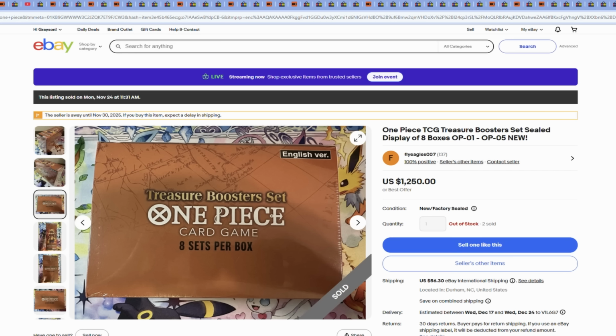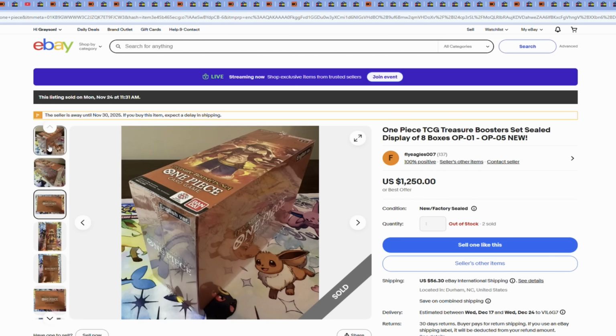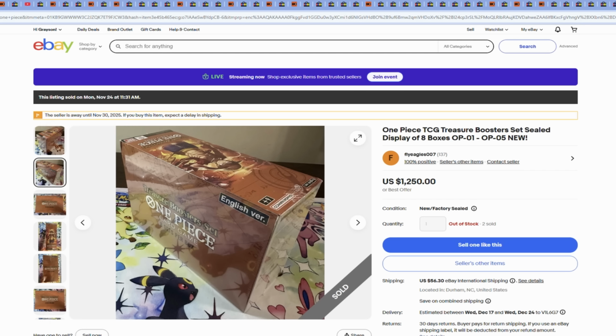People ask me about the treasure boosters a lot, and I figured it would be a great time to address it. I'm not a huge fan of these, but I do think there is some nuance. For example, if you're building a very large position in One Piece, $50,000, $100,000, maybe even smaller than that, like $20,000, I don't think it's terrible to put a small percentage of your portfolio into something like this, just in the event that there isn't a ton of these sealed products on the market in the future and you get value out of it that way.